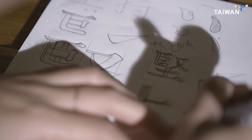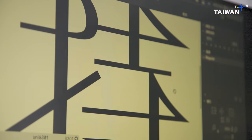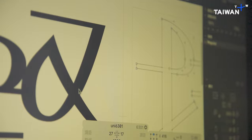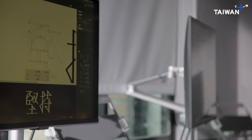Mo Xiaojun believes that the two most important steps are the design of the shape, because the shape determines the style of the entire font set, and the extensive character development, which is completing the entire character set. The challenge lies in the fact that there are a plethora of Chinese characters. And each character is meticulously composed, stroke by stroke.